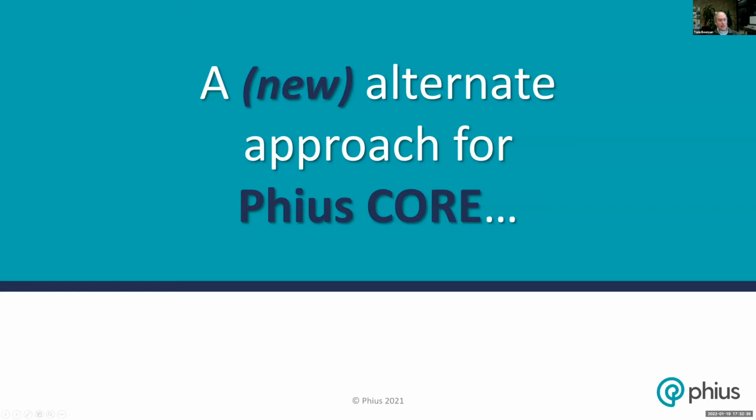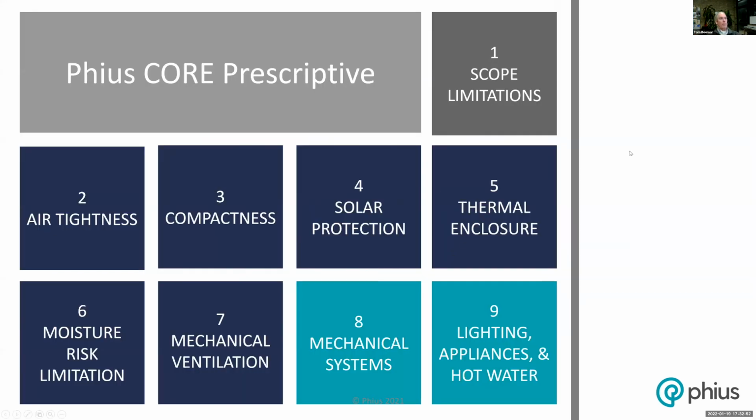As of late last year, there's another alternate approach for Phius Core. It's called the Phius Core Prescriptive path. And that path consists of a couple components. It's limited in scope, to single family and townhome type projects. There are airtightness requirements, compactness, solar protection, thermal enclosure, moisture risk mitigation, mechanical ventilation, mechanical systems, lighting, appliances, and hot water.